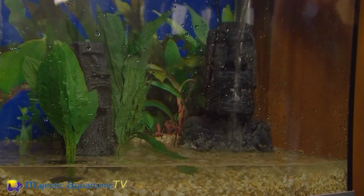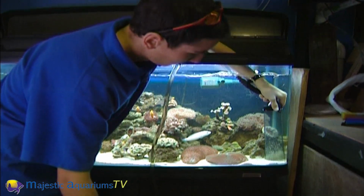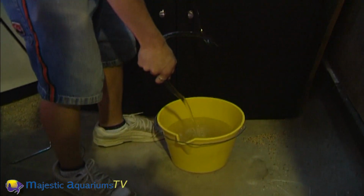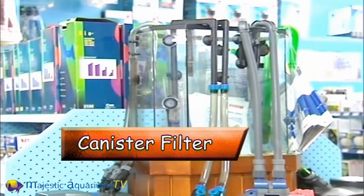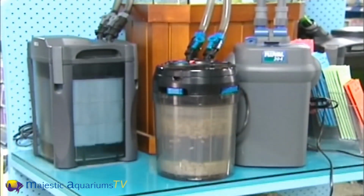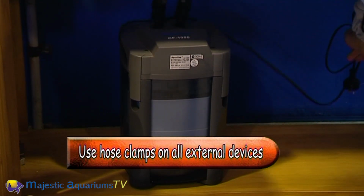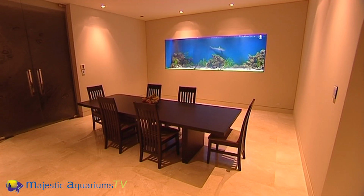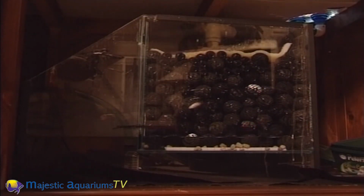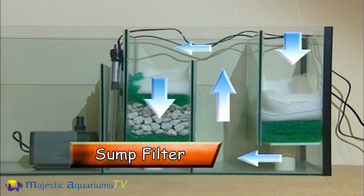It is important when you do your water changes to clean the under gravel filter using a gravel siphon to suck any detritus out of the gravel. Especially for large aquariums, canister filters are very popular, because they can be quite big and they sit outside the aquarium with just a hose going to and from the aquarium, easily concealing them in a cupboard. If you're going to put in a really large aquarium, there's various custom-made sump filters which you really should have a look at.